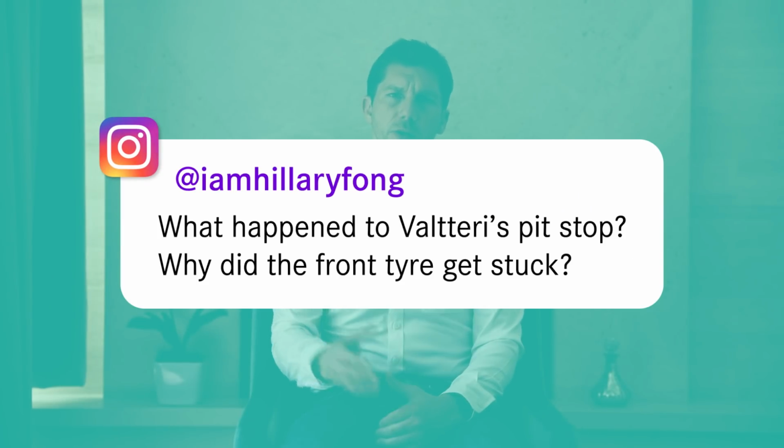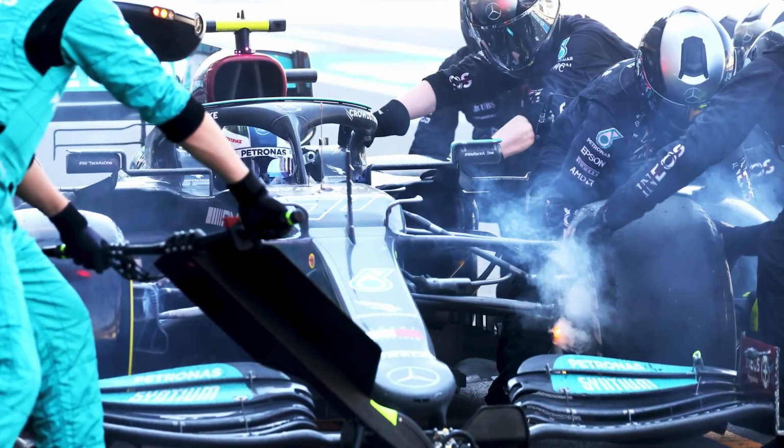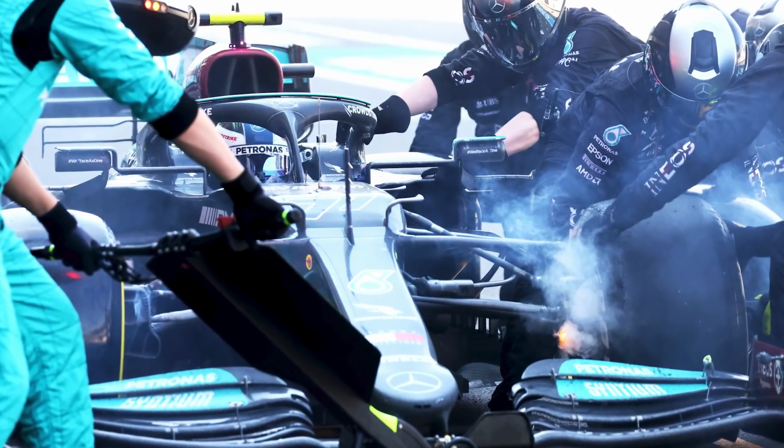What happened at Valtteri's pit stop? It's a good question, and even as I talk to you now, we don't have all of the answers. What I can tell you is the wheel looked as though it was stuck on the axle. When the car came in, the gunman did everything correctly and undid the nut from the axle, as did all corners. But when they tried to remove the wheel, it wouldn't come off the axle. They put the gun back on and ran the nut on and back off again. It's a standard procedure to try and overcome some of the problems. And even when they did that, the wheel still wouldn't come loose.